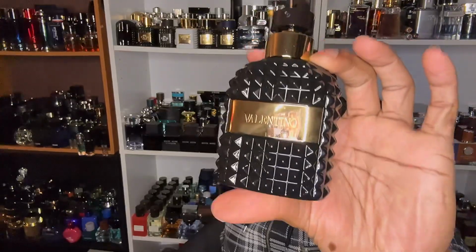This one is an amazing purchase as well for a limited edition and for the price that I got it for. And even though it's not too much of a difference from the price being sold at Macy's online, nonetheless, I'm glad I got this in my collection, as well as the Heavenly Valentino Noir Absolu, however you want to pronounce it. I am very, very thankful and happy for these two purchases, and they shall stay in my collection. Very, very happy. Dope finds, absolutely.